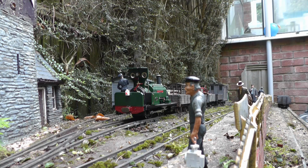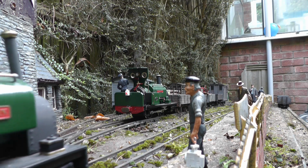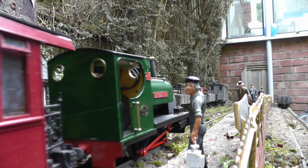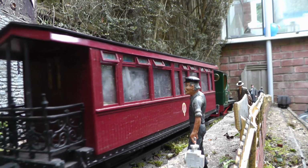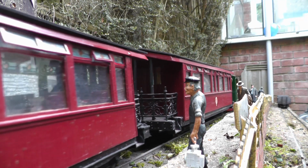The pickup goods has finally reached the end of the line at Bickerton and has shunted its wagons off and on to the train. It has been waiting patiently for the arrival of the midday down passenger.